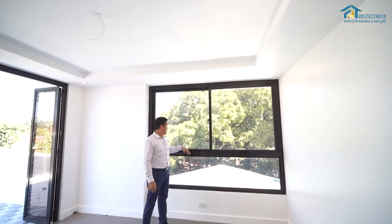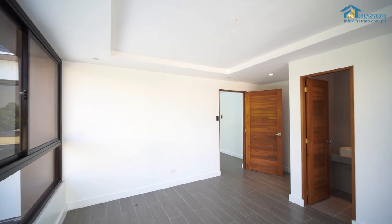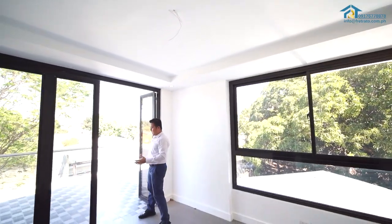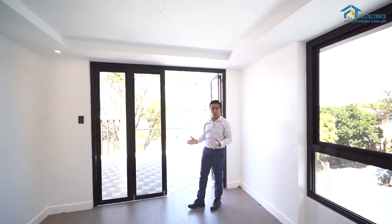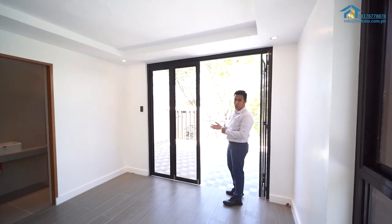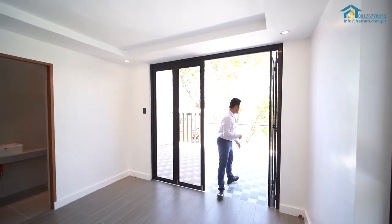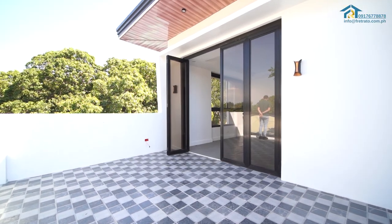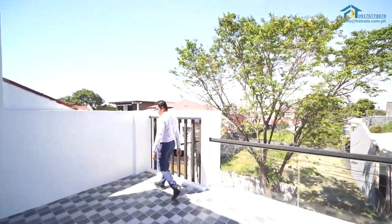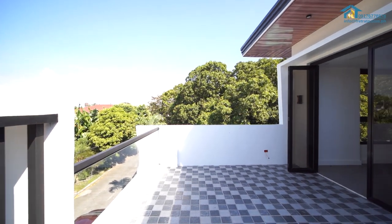This is the window facing on the side of the house. We have provision for lighting fixture, pin lights on the corner. And again, this is a sliding or foldable glass door, leading you to the balcony on the third floor. This is the big balcony that I mentioned on my intro. Let's go here. So from that side to here, and on this side, it's big and wide. You can potentially put tables and chairs, right?